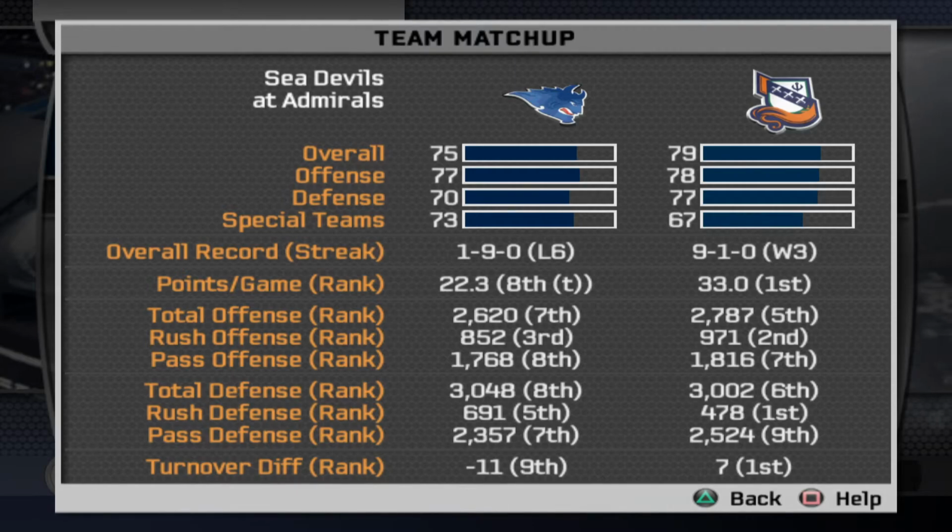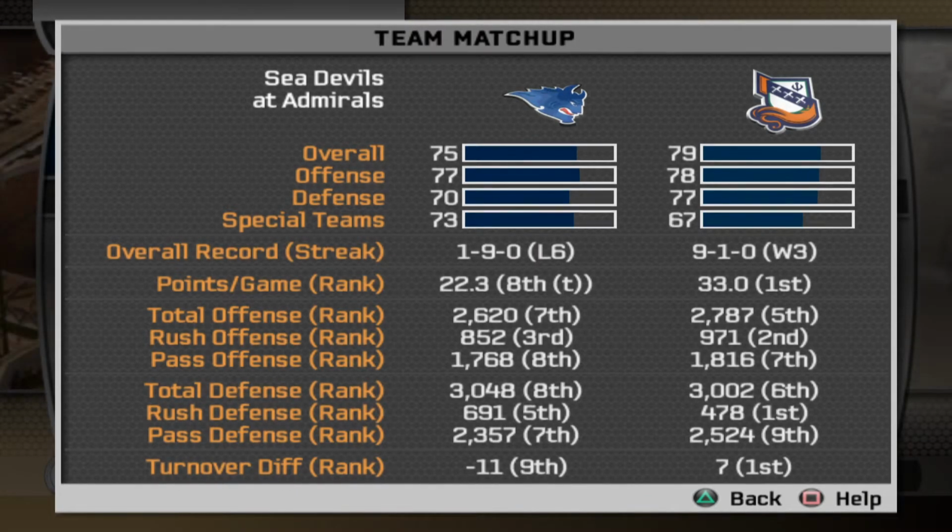Avery Henson is also coming into his own as a premier quarterback, and right now they're just firing on all cylinders. The Sea Devils, on the other hand, have a good running game, but they just can't harness the pass game, with Billy Hendrickson and Jason Fife as their backup.